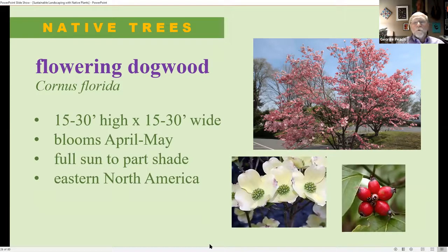And there are two prevalent bloom colors. One's the pink and one's the white. Now, what you think is the flower is actually a bract. The flower on this plant is actually that small green thing in the center of what looks like the flower. Those are the real flower buds. The white and the pink structures around them, that's actually a modified leaf called a bract. And that's what gives it essentially its visual appeal.